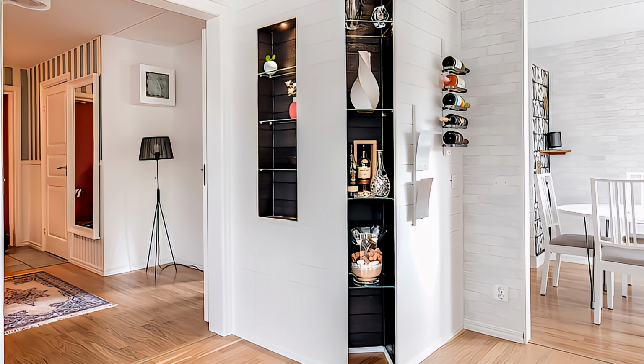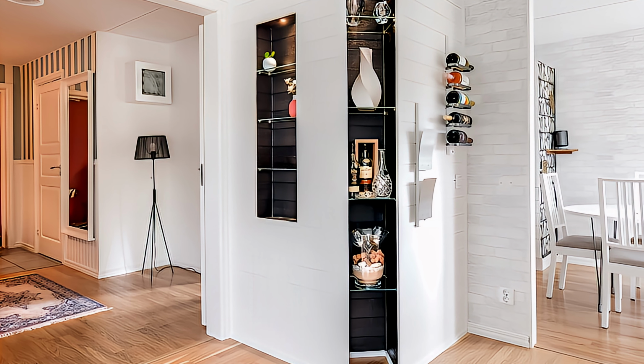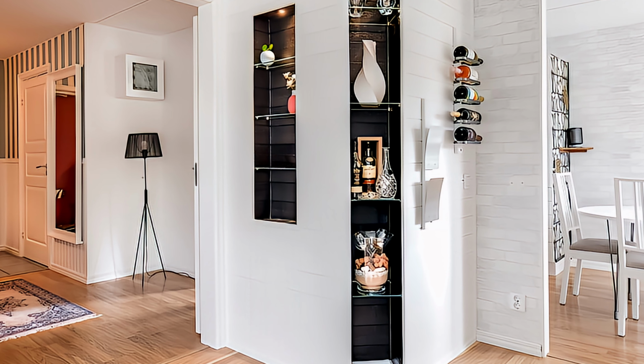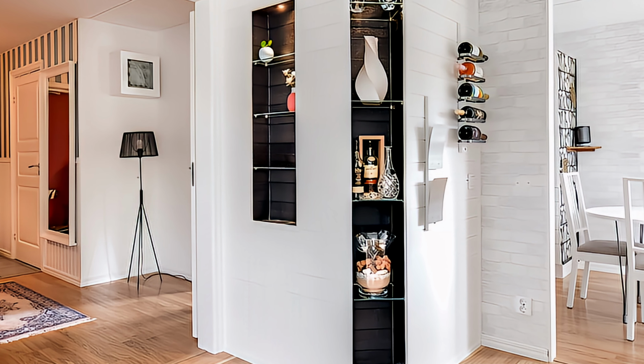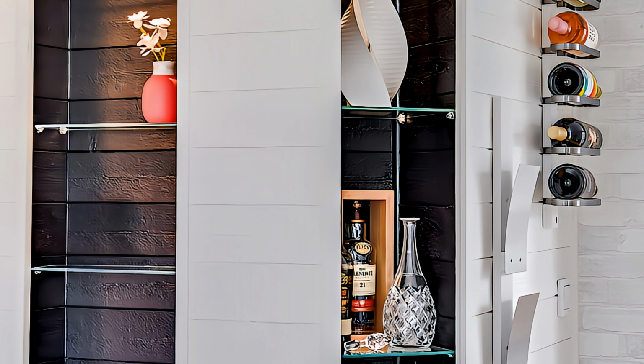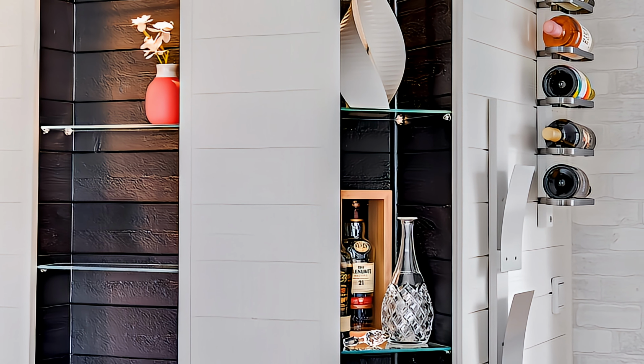Next, we have the corner shelf. Often overlooked, corners are actually prime real estate for showcasing your cherished memories. With a zigzag design, you can turn any corner into a modern art gallery.